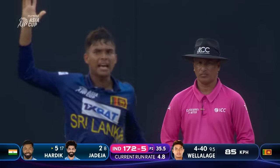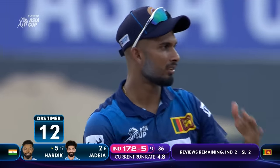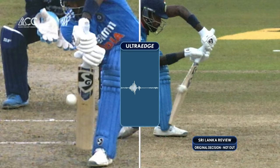Not sure, the umpire is very confident. He said no immediately. My guess is this won't be reviewed. Oh, they've gone for it. Okay, roll through. Right.